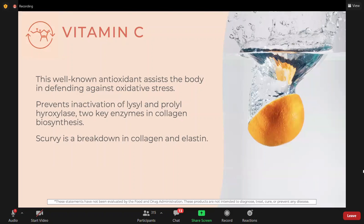And then, not last but not least, the other really important ingredient in the product is our friend ascorbic acid, or vitamin C. And aside from its role in defending against oxidative stress, vitamin C is absolutely necessary for a couple of enzymes known as lysyl and prolyl hydroxylase that are needed to synthesize collagen. So if you don't have enough vitamin C, those enzymes are inactivated and your collagen goes in a bad way.